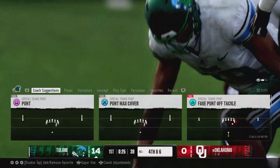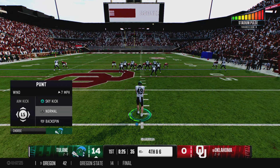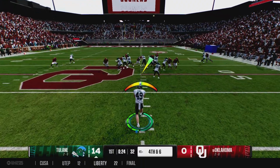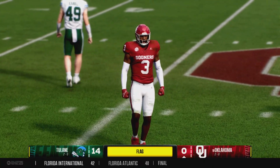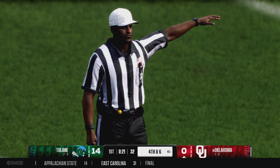That pass is well off target. He got hit as he was trying to throw, and they can't convert on third down. Tulane forced to send out the punt unit. He ought to be able to use this first punt to pin him deep. No return possible on this one. It goes out of bounds, and they'll mark it right around the 30-yard line. Roughing the kicker. Defense.